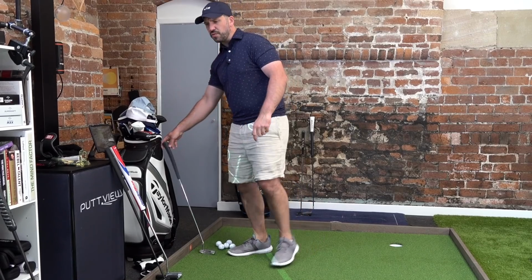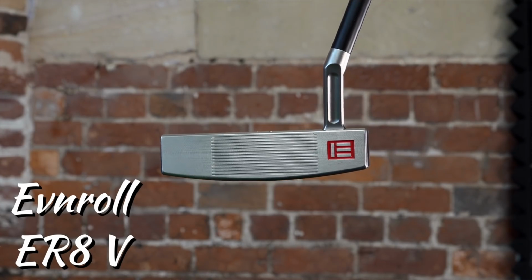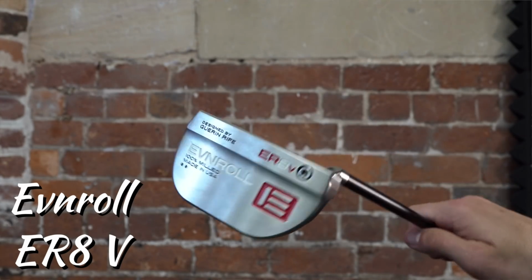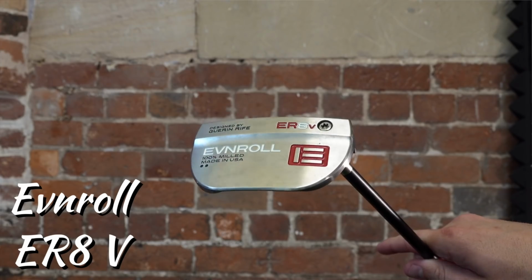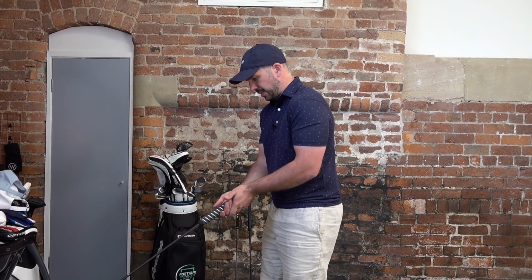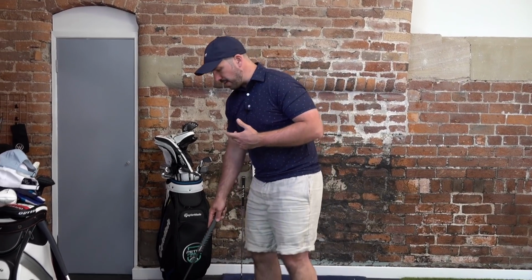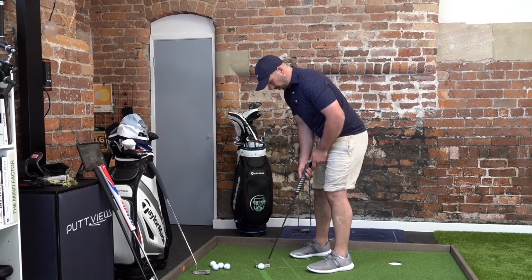Pouring it in. So the ER8V, again, new one from Even Roll, this slant neck, which I really like. A little bit more of a mallet design. It's also got this gravity grip on here as well. And I know I could put this grip on pretty much any club, but I quite like the fact that I can get my hands a little bit more on the side of this grip. Feels like I can get my shoulders rocking a little bit better. Also very forgiving, this putter.